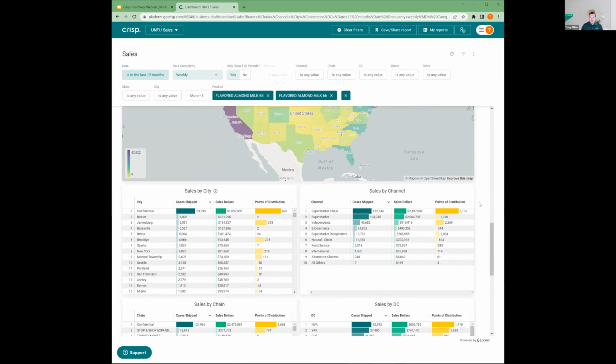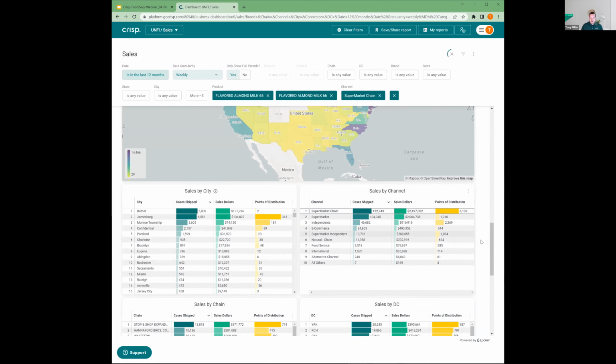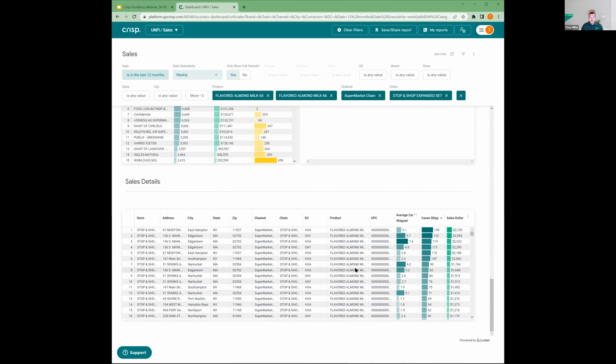If I need to know what's happening in the supermarket chain, because I need to know, well, what are my best chains within that supermarket chain channel, I have them listed here. And now I want to know, well, what are my best DCs that Stop and Shop is pulling from? I can cross filter and keep drilling my way down to really get to whether it's the root of the problem or even a store level list of where my strongest store item combinations are for this subset of selections I've made.